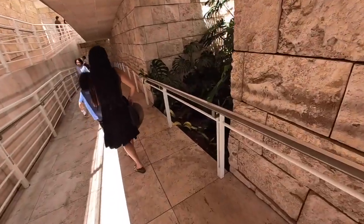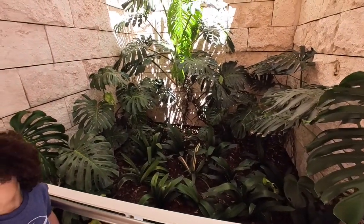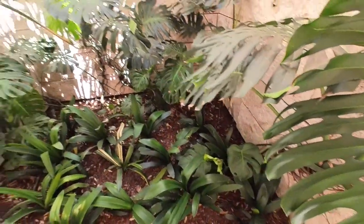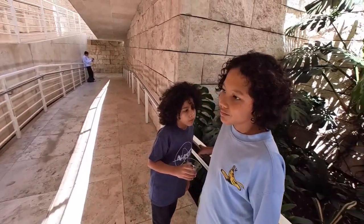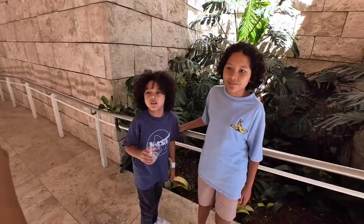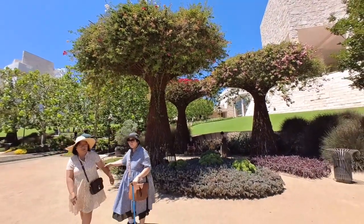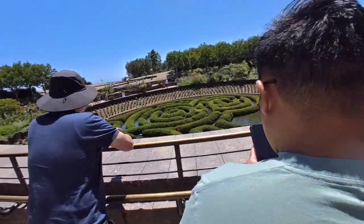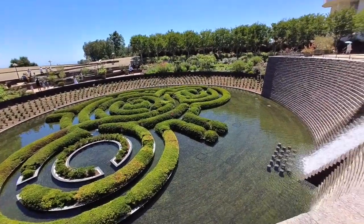Look at this Monstera. It's beautiful. Wow. That's Zachary, so nice. Zachary and Hendrix. Okay. One, two, three, smile. Look at me. Okay. The flowers are coming out. The bougainvilleas, that's what they are. There's ducks in there. I can only see one over there.